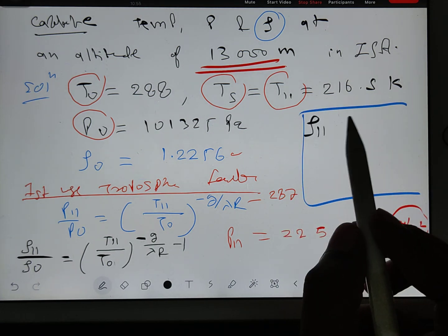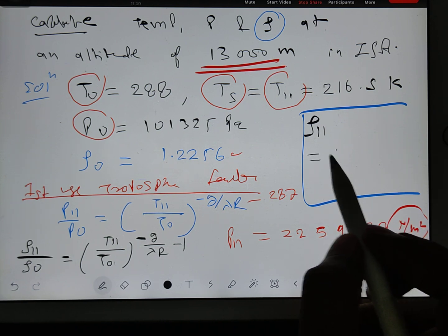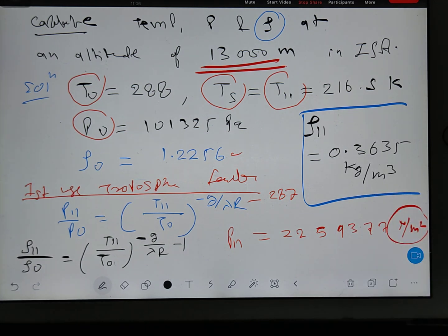Rho 11, directly copy down from my solution. Rho 11 is 0.3635 kg per meter cube. Okay, so we have done the calculation for this.